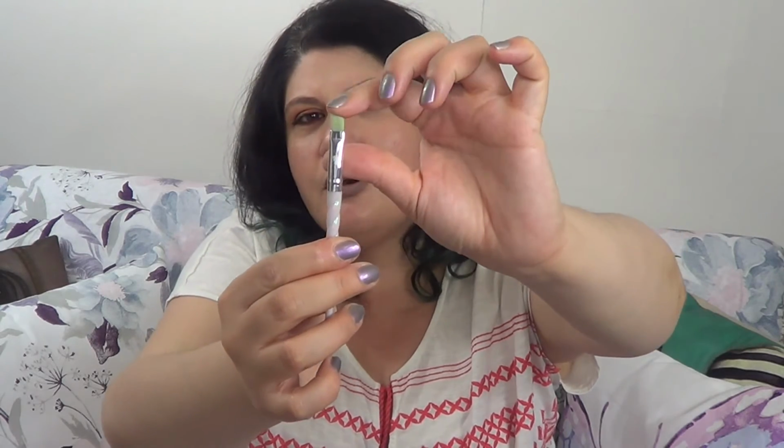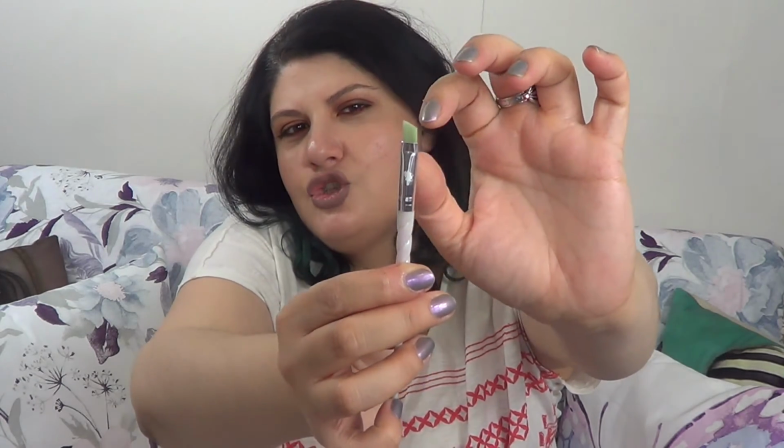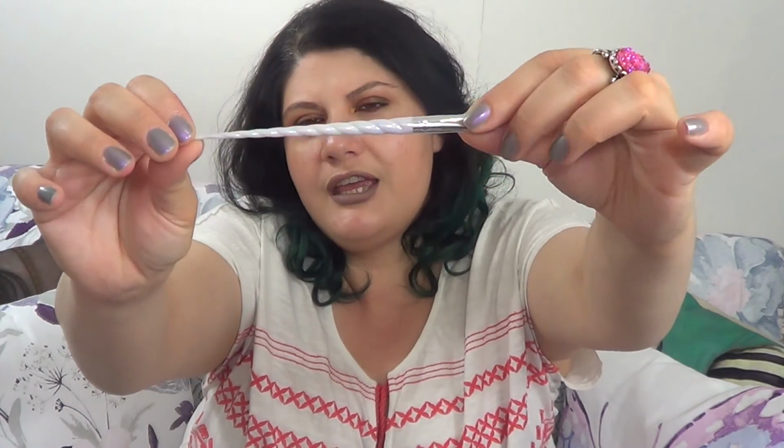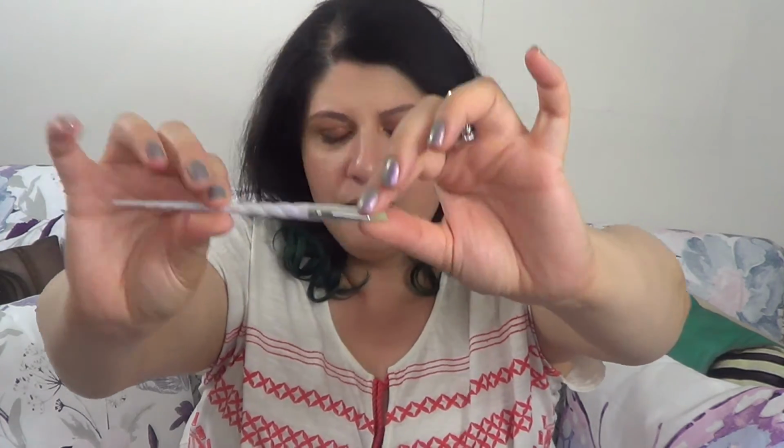The next is the Flicky brow brush. I'm not so in love with this brush. For my brows, when I use a brow brush, I prefer that the hair is a bit shorter. And again, I have the same problem with how thin this is, but it is a well-made brush.